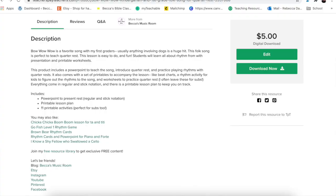With your description, make sure you tell exactly what your product is and exactly who it's for. I suggest having it in both written form, like in a paragraph, and then also having bullet points that are like, this is exactly how many worksheets, this is exactly, you know, how many this, that, and the other, so that people know exactly what they are purchasing. The more people know, the more likely they are to purchase it. Your job is to educate your customer so that they will want to buy your product.